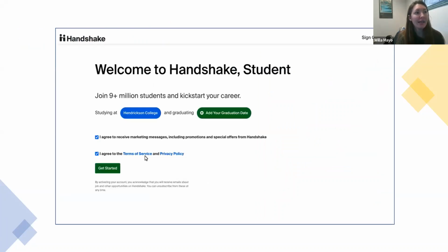So once you log in, you'll see this screen. You're going to want to select Tufts University. You want to add your graduation date, make sure you agree to the terms of service, and then you can go ahead and click Get Started.